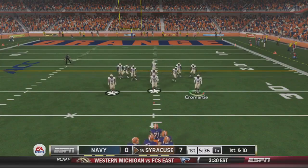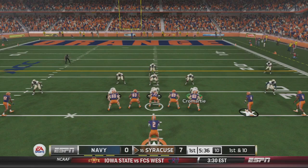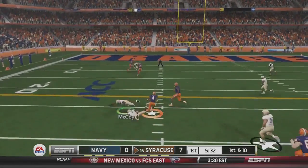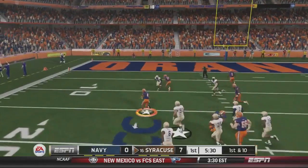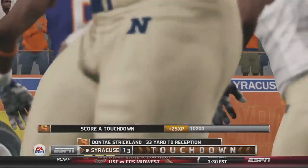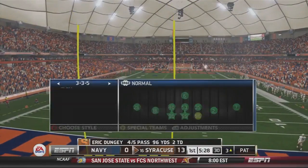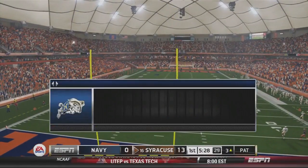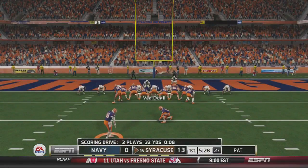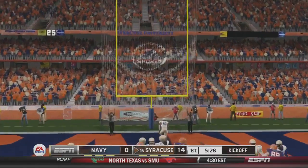From the 33-yard line, first down. Syracuse is up by a touchdown. Fires it out. He's at the 20. Inside the 10. And a huge touchdown play. They look awesome on that play. A well-thrown football and a great effort to get the ball into the end zone. Converts the extra point.